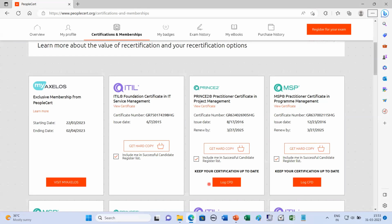I find it very convenient to click on this button and then go to the My Axelos site through this button. You might be wondering that my ITIL Foundation certificate has been issued, but it doesn't have an expiry date, though ITIL certificates also have expiry dates of 3 years. However, this is my older ITIL, the ITIL V3, for which there was no expiry. But I do have the ITIL 4 certifications. I've got most of the ITIL 4 certifications, and they are visible once I scroll down below.